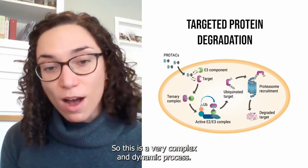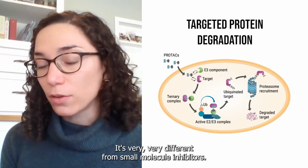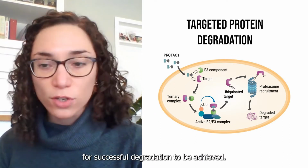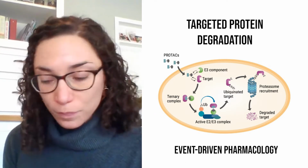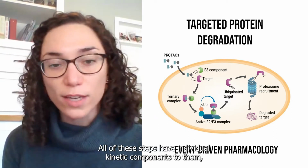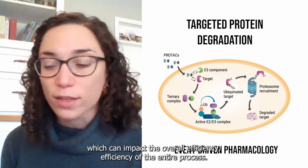So this is a very complex and dynamic process. It's very, very different from small molecule inhibitors. There are multiple steps in this pathway that have to occur in order for successful degradation to be achieved. And we call this event-driven pharmacology. The important thing in this context is that this is a kinetic process. All of these steps have individual kinetic components to them, which can impact the overall efficiency of the entire process.